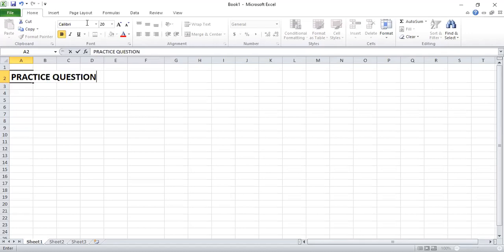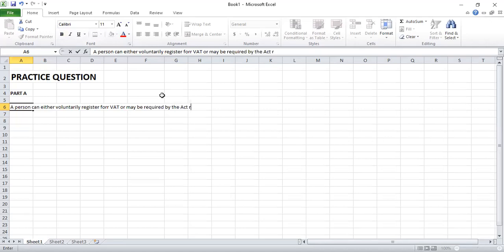Right, let us first of all see if this company should register for VAT. So there are two grounds. A person can either voluntarily register for VAT or may be required by the Act to register. So it's either you are required or it can be voluntary.